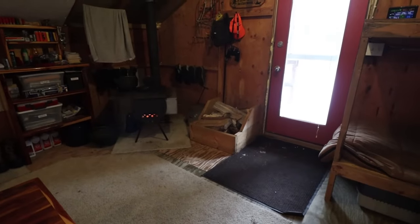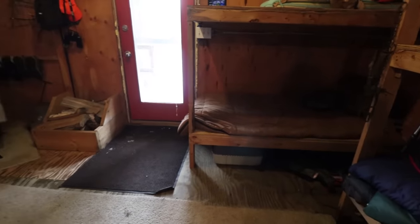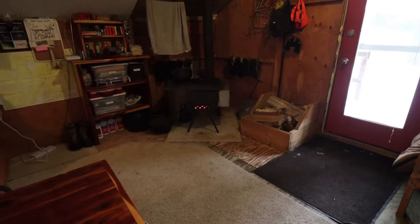You guys have seen me sometimes on the winter trip when it's really cold, where I will just sleep up in the front bunk here because it just didn't get warm enough that first day in the bedroom. Something like that would heat that whole back part up real fast.